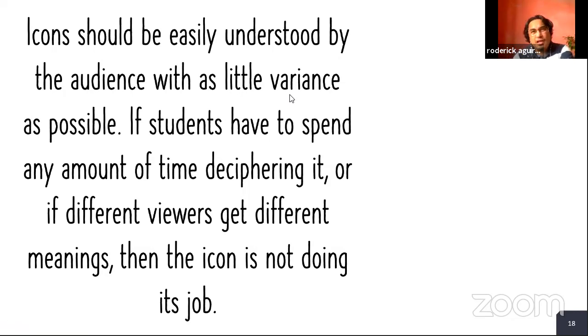Hindi yung, ano kayong ibig sabihin yun? Hindi daw maganda yung icon na pag tinignan, nag-iisip ka pa ng malalim. Maraming meaning, na posibleng meaning ang icon na ginamit po natin. If students have to spend any amount of time deciphering it, or if different viewers get different meanings, then the icon is not doing its job. Kung iba-iba ang meaning. So, dapat maganda po na isa lang po ang ibig sabihin po natin na ginagamit natin ng icons. And then kung marami ang meaning nun, then it's not effective icon that we're using.